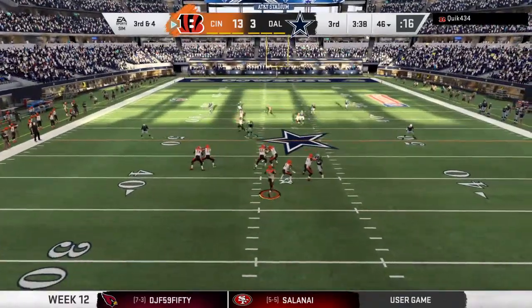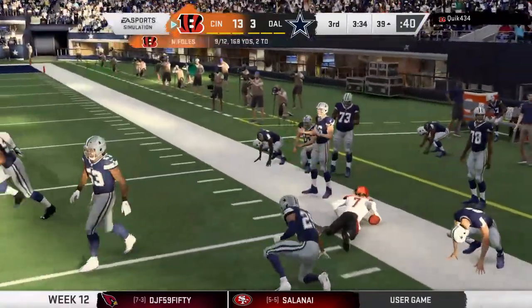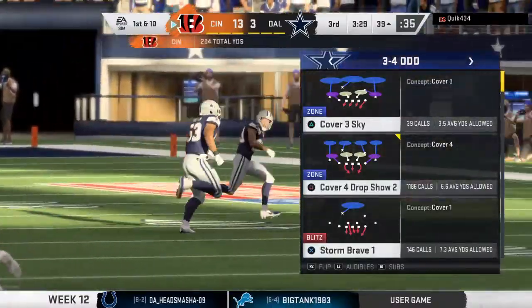Now back to throw. Going to throw right side here, complete. And he's going to have another first down here as the tackle's made at the Cowboys 39.